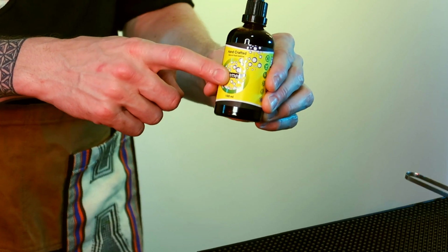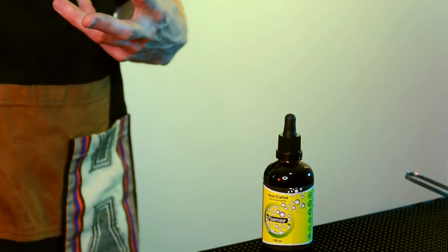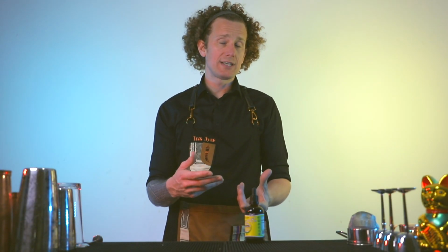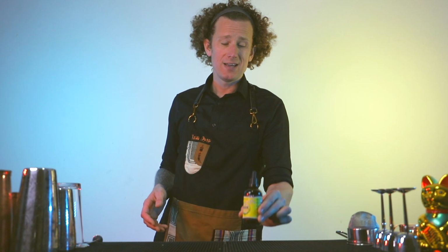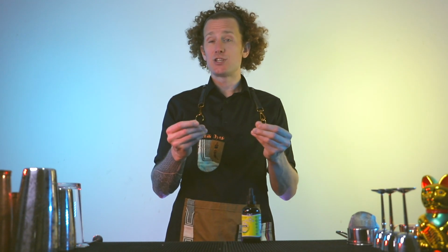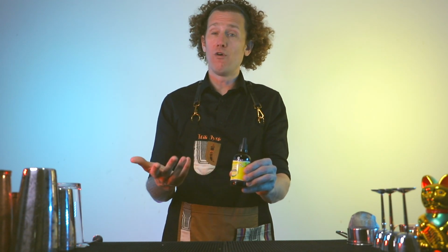So I'm not going to use egg white, I'm going to use some of this. This is a foaming agent. Essentially, it's an egg white replacement, but the difference is when you use egg white, you're going to dilute the cocktail a little bit more because you're going to have 25 to 30 mils or shots of egg white in your cocktail. When you're using Foamee, you just have to use 3 to 5 drops, and that's going to bring a foamy texture to your cocktail. So this is a great replacement for those that don't like eggs or for vegans.